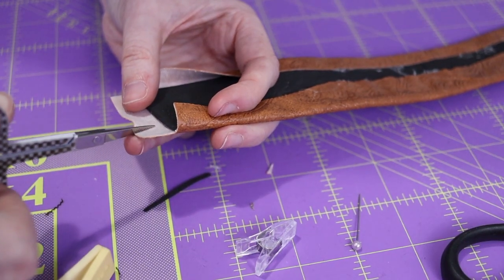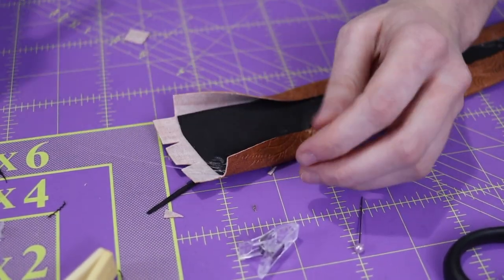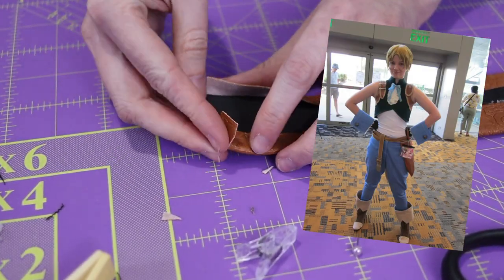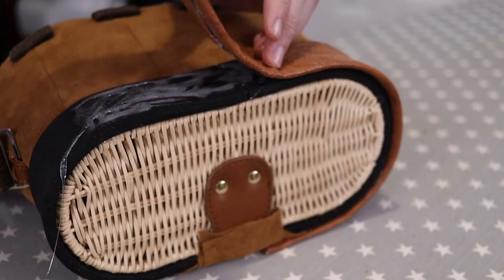I am popping back in to say it is so important to my health that you know that this fabric I'm using for the cuff is from my stash from like 2011 for my Final Fantasy IX cosplay. Oh gosh, there he is back at Otakon. The long past glory days. This fabric is from that era.